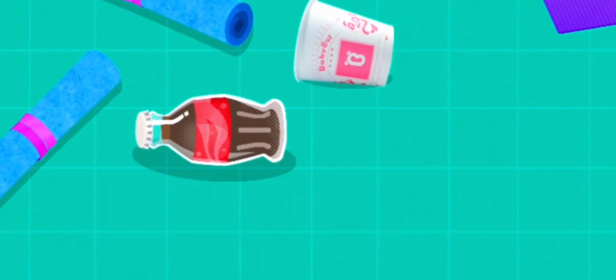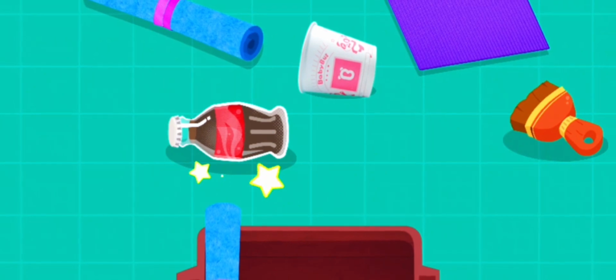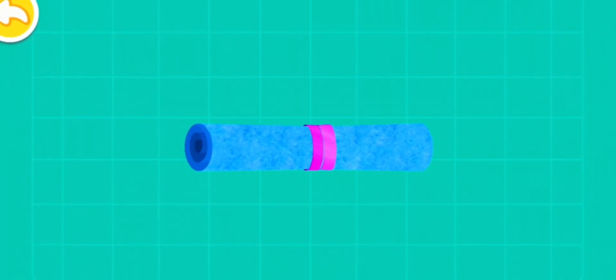What materials do we need to make a cloak? Colored paper! Non-woven fabric! Let's make the cloak together!